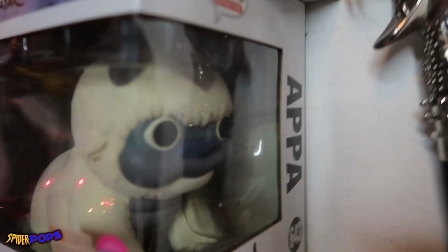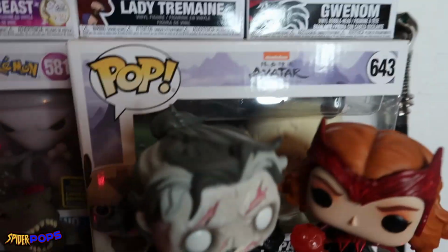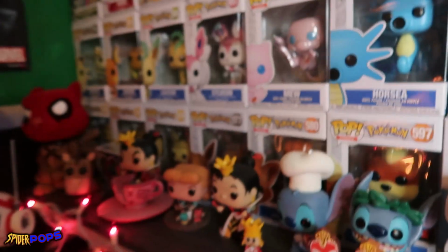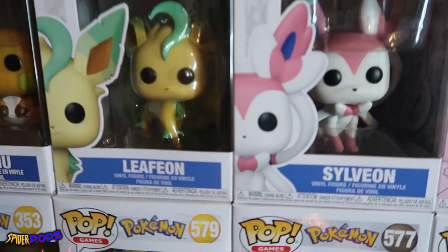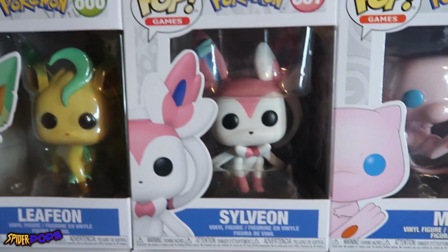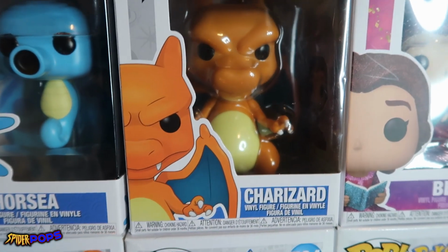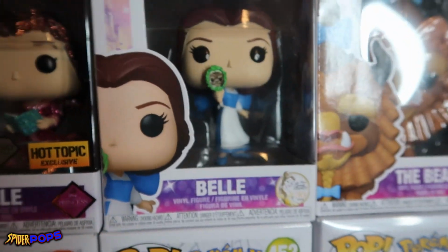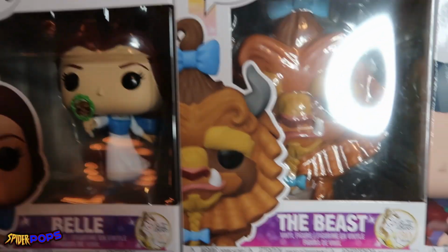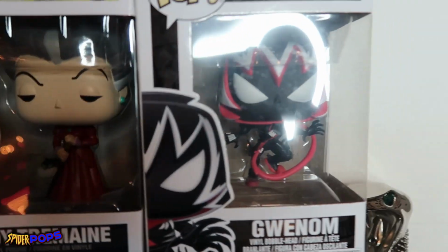Thanks to Mr. Spider Pops for also letting me have this one in my collection. He had this one in his collection, but let me have it. But above them, we have Meowth, Leafeon, Sylveon, Mew, Horsey, Charizard, and Belle. We have Normal Belle, The Beast, Lady Tremaine, and Gwenum.